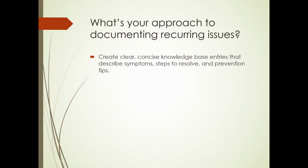This is quite important, especially in IT help desk. They want to make sure you document as much as possible. So I guess what would be your approach to documenting a recurring issue? I would create clear, concise knowledge-base entries that describe symptoms, steps to resolve, and any prevention tips.